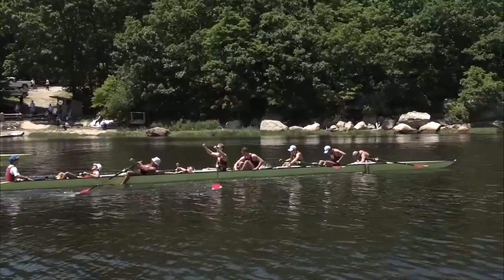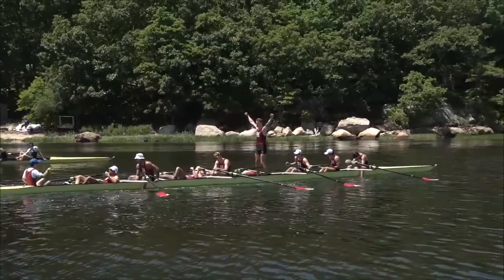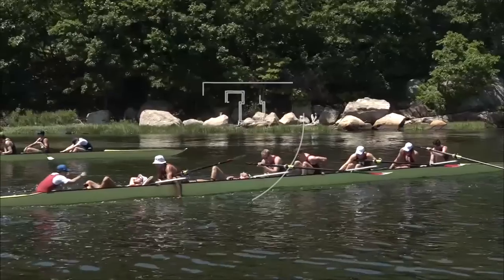Yes, a dramatic race for sure, one that rowing fans will savor, particularly Harvard fans. Credit to them for hanging in and putting the pressure on Yale.